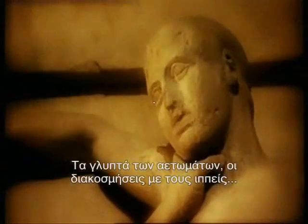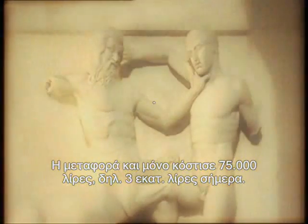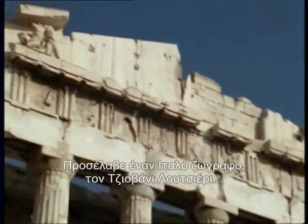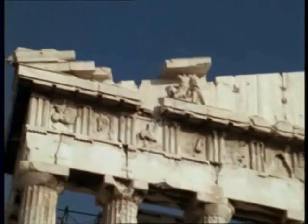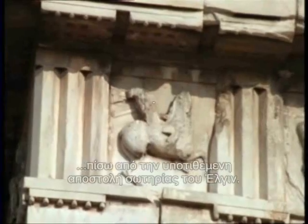The pediment sculptures, cavalry friezes and Battle of the Centaurs were the prize pieces of his collection. The transportation alone cost Lord Elgin £75,000, the equivalent of £3 million today. He hired an Italian landscape painter, Giovanni Battista Lucieri, to remove the sculptures for him. Lucieri's letters revealed the brutality underlying Lord Elgin's supposed rescue mission.